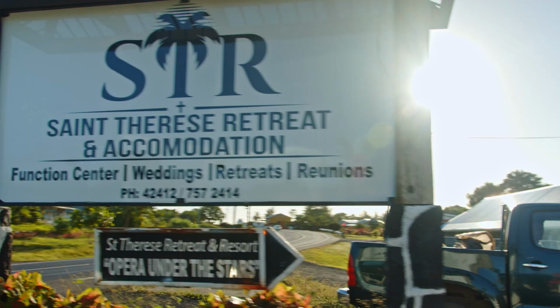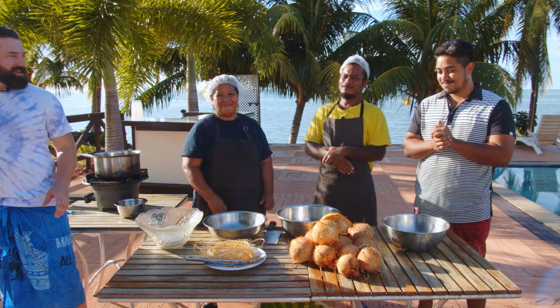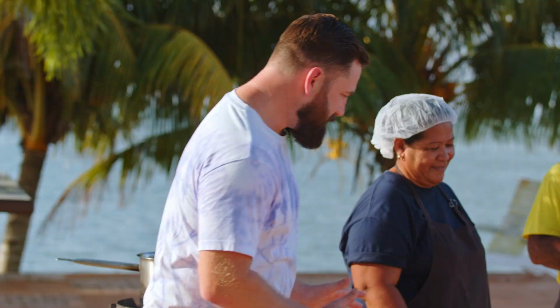Okay, so we are here with Elena and Sangele, and they are going to be helping us make our Vaisalo this afternoon. So Elena, can you tell us the ingredients that go into your Vaisalo?